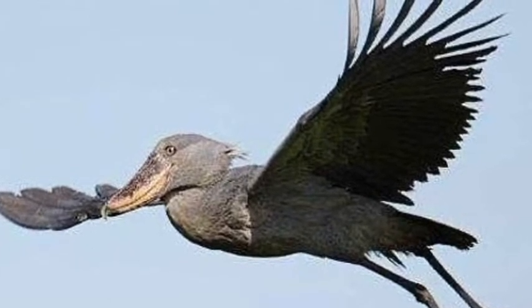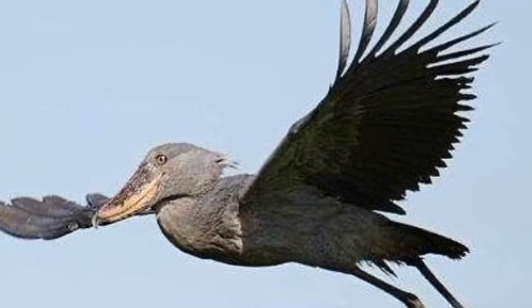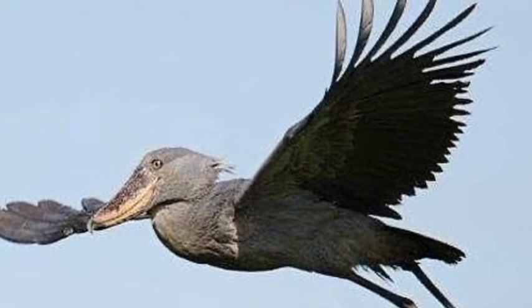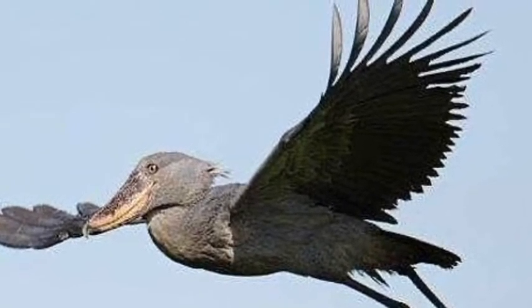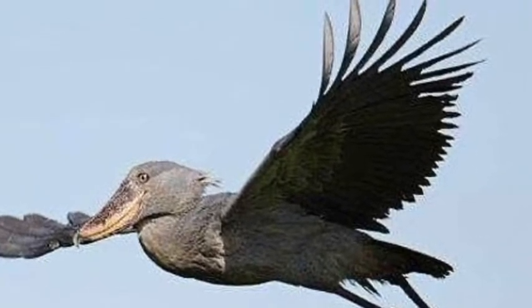When flushed, shoebills usually try to fly no more than 100 to 500 meters. Long flights of the shoebills are rare, and only a few flights beyond this minimum foraging distance of 20 meters have been recorded.